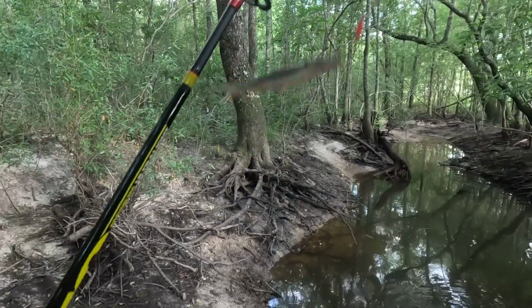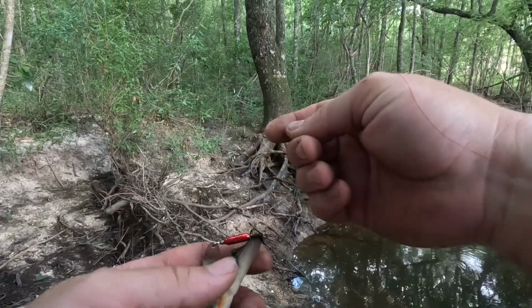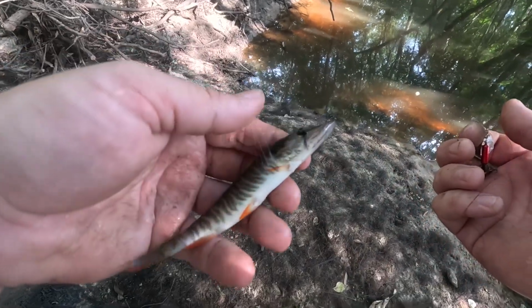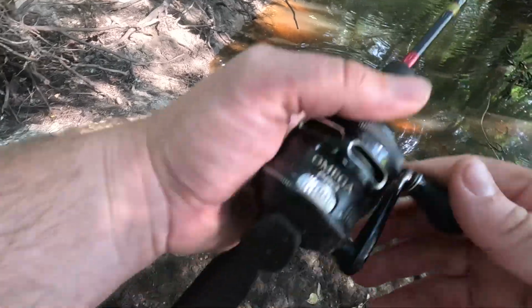He was on there the whole time. Oh, redfin there. You can find these little spots. Well, he's a little example of what we came for, but nonetheless, we're gonna put him back. I think there's more to be caught in this little hole, but they're gonna be small.